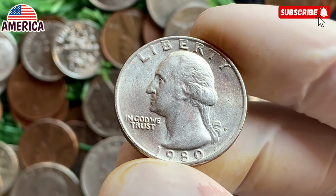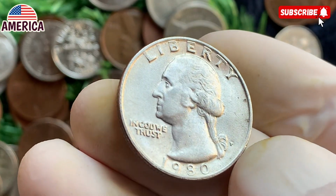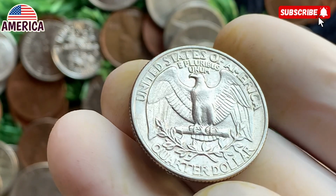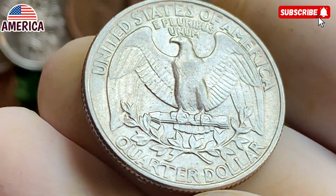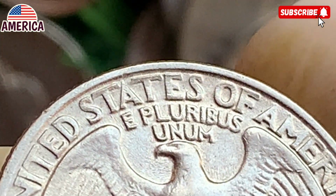Another quirk: some 1980-S proof quarters exhibit tiny die cracks that look like spider webbing across Franklin D. Roosevelt's profile, an unintended hallmark that some collectors prize for character, dubbing the variety the spider web proof.